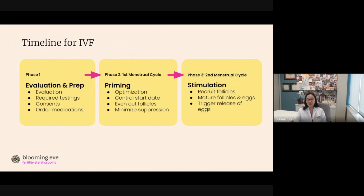One is called priming and the other stimulation. The priming phase is basically to try to optimize the stimulation phase. The purpose of priming is, by giving medications such as birth control pills or estrogen, at times even for very poor responders, testosterone medication, to try to have the follicles grow more cohesively, because ultimately we want a recruitment of a higher number of mature eggs. Therefore, priming also can be performed at an OBGYN office where we can give all the instructions.